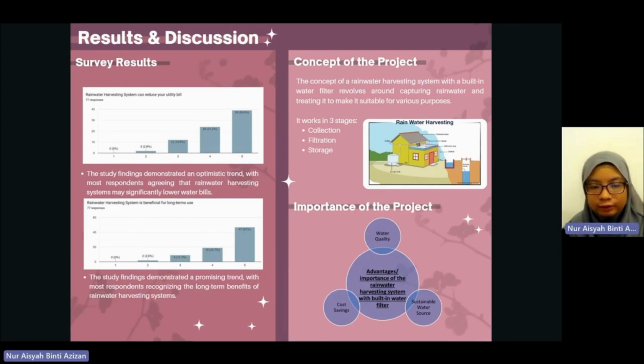The second one is cost savings. Utilizing rainwater leads to substantial cost savings on water bills. By collecting and filtering rainwater on site, we can reduce the need to purchase water from external sources. Next is water quality. The built-in water filter ensures that the harvested rainwater is treated and purified by removing impurities and potential contaminants.